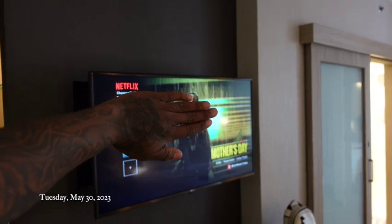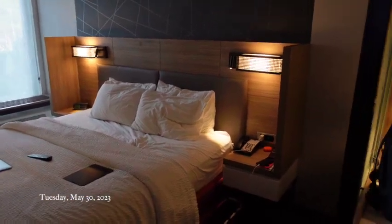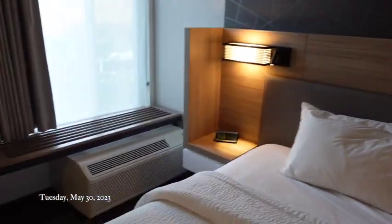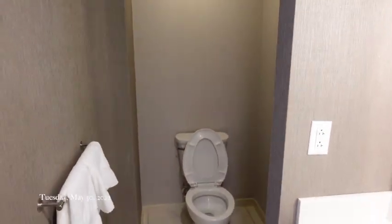Netflix, let me cover that up. So this is the TV. But anyway, oh, and by the way, I just got out the shower, so excuse my nakedness. But this is the bed. I believe this is a king size bed, maybe a queen, I'm not sure, but it looks like a king. And so you have the bathroom, excuse my nakedness. Got a nice shower. I took a shower already. Nice toilet area. It's really nice in here. It's a really, really nice hotel. So I definitely feel like they put some money into the orientation process, making sure that we're comfortable.